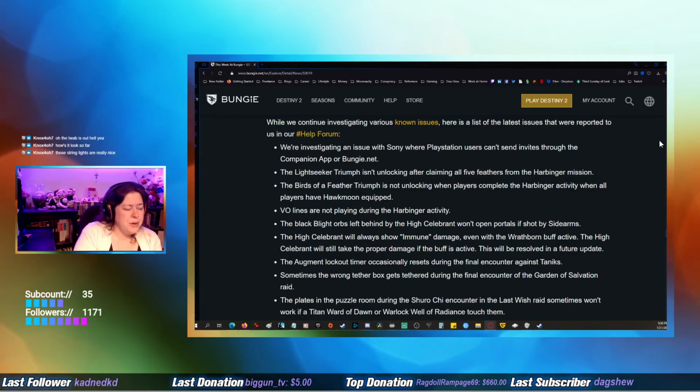The Black Blight Orbs left behind by the High Celebrant won't open portals if shot by sidearms. The High Celebrant will always show immune damage, even with the Wrathborn buff active. The High Celebrant will still take the proper damage if the buff is active. This will be resolved in a future update.